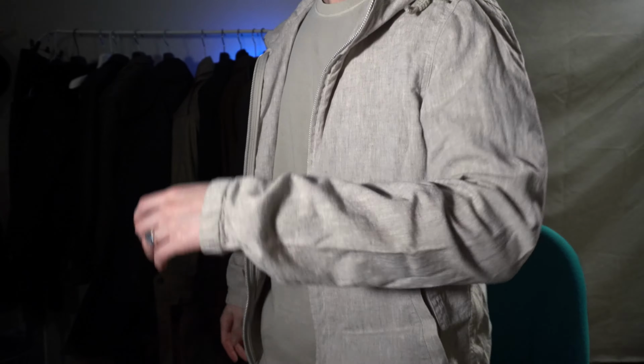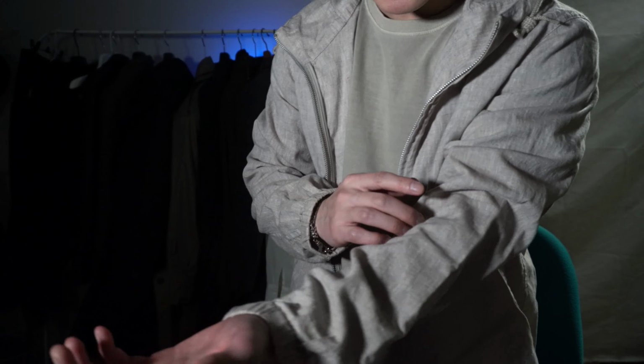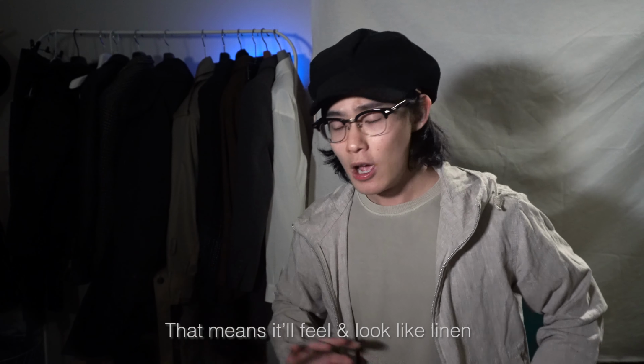And this is how it looks like. So if you mix linen with cotton, this is how it would feel. This is how it would look. It pretty much looks like linen. You can't really tell that it has a mix of cotton unless you're super knowledgeable in fabrics. So if you were online looking for linen stuff and it's 50% cotton, 50% linen, don't worry about it.